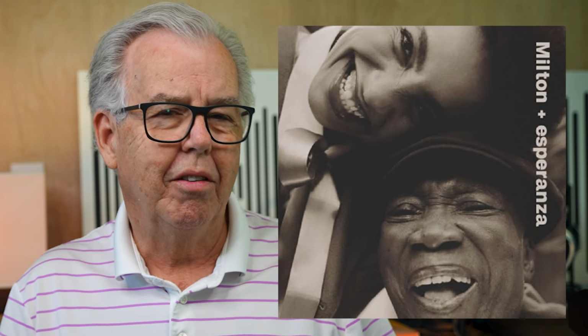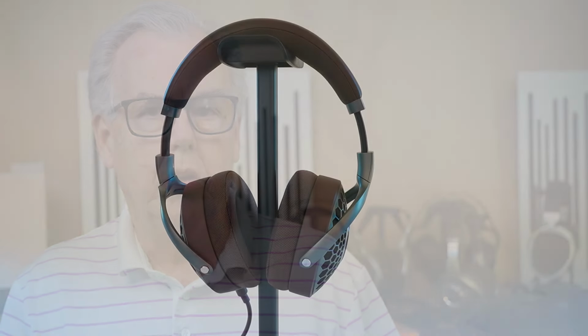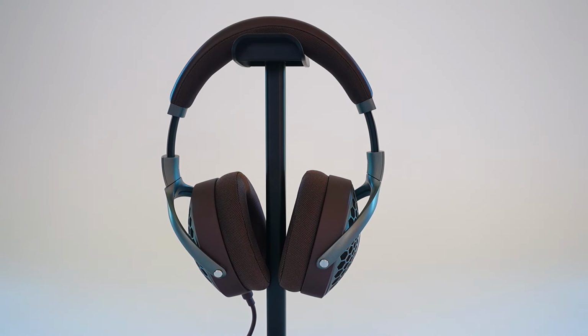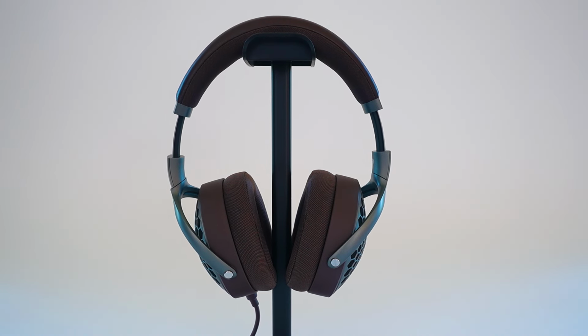The critical mid-bass of the Hadenys has ample detail and punch on most recordings. But on a few recordings like Future Nostalgia from Dua Lipa, or Milton plus Esperanza from Milton Nascimento and Esperanza Spalding, the bass has a bit of blur or overhang. This blur or overhang is quite common with headphones that moderately boost the entire bass range below about 200 Hz, and I think most listeners will find it rare enough to be of no concern. But this is one area where spending 3 or 4 times as much gets you some benefits.